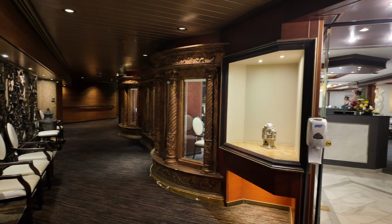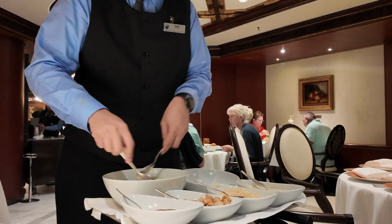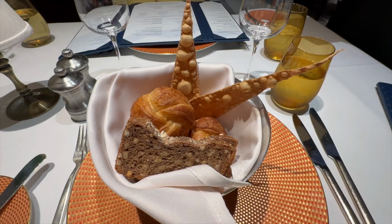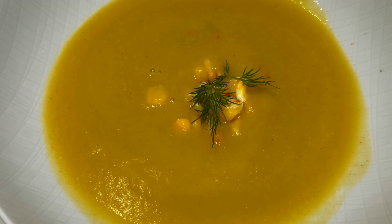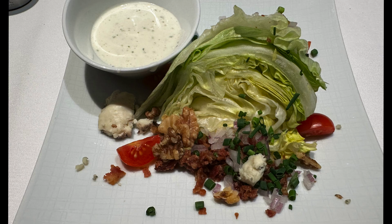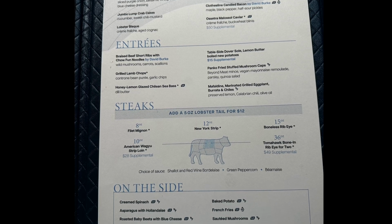Just next door is the ship's steakhouse, the Pinnacle Grill, which is a specialty dining option available at an additional charge. Our dinner cost $61.36 per person, which included taxes and gratuities. Here, you can start with tender crab cakes or a crisp wedge salad. Then, satisfy your inner carnivore with a juicy steak.